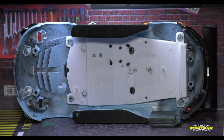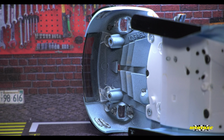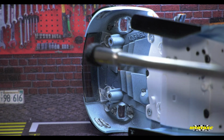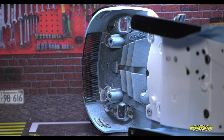Quick look underneath the shell. Oh, now that's very interesting. I wouldn't have noticed that if I hadn't taken it apart. Look, here's another angle. It's like a tinted piece of, it's not glass obviously, it's plastic, but it's like a little tinted window there, which I wouldn't have noticed again if I hadn't taken it apart. Cool.